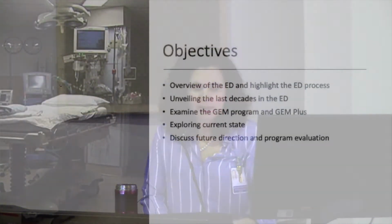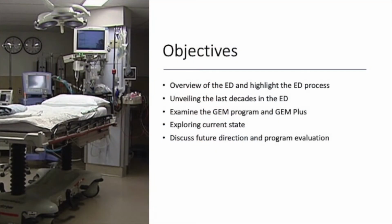So what I'd like to accomplish today is really look at the last 10 years of emergency medicine and how it's evolved in terms of performance and the way it's been set up. I'll touch base a bit on what the ED is like for those of you who haven't worked in that environment. We'll look at the last 10 years of how the functioning has evolved. After that, I'll discuss a little bit about the GEM program and different evaluations and talk about the future direction of where the GEM program is going.